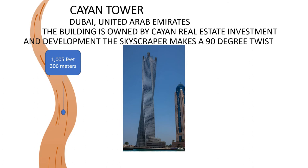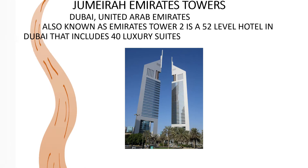The building and Cayenne Tower. The building is owned by Cayenne Real Estate Investment and Development. The skyscraper makes a 90-degree twist. Jumeirah Emirates Tower, also known as Emirates Tower 2, is a 52-level hotel in Dubai that includes 40 luxury suites.